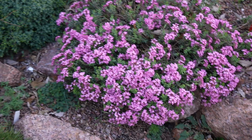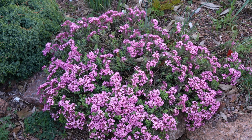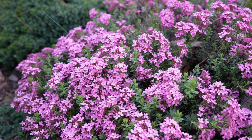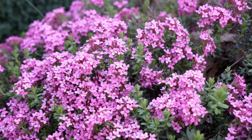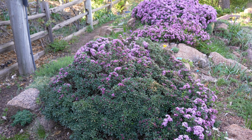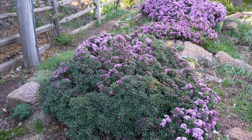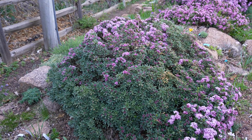This one is related to the common garland flower, as they call it, of Europe, but it's quite a rare one. It's only found in a very small area around a city called Voronezh, in the steppes of western Russia. I think it's one of the most beautiful Daphnes, and I'm really thrilled to have such a nice planting of it. But these are all hybrids that were produced in Germany. The Germans are very fond of Daphnes, as you can tell, and they produced some real killers. This one is named Anton Fandrich.